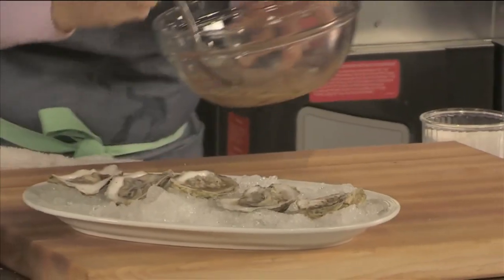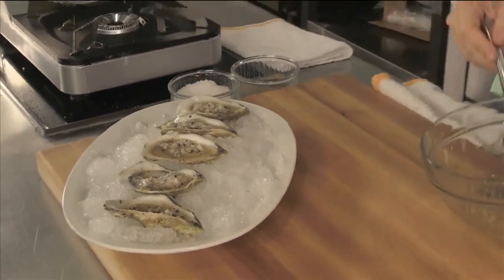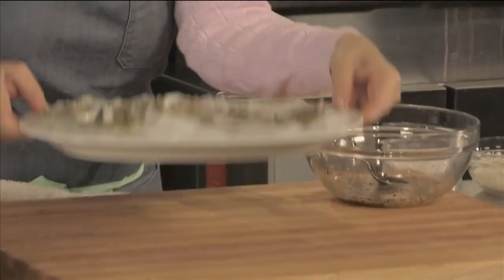Spoon a little bit on. Now you would want to only spoon it on right before you serve. You can have someone shuck oysters for you, set them in the cooler with a damp paper towel right over them so they don't dry out, and then right before you serve them, you'll top them with a mignonette. See, I told you it was fancy, and it's also really, really good.